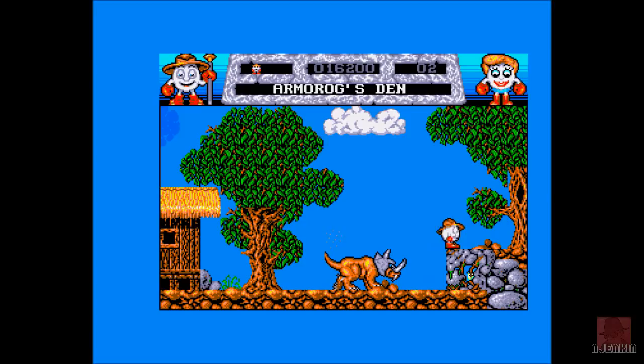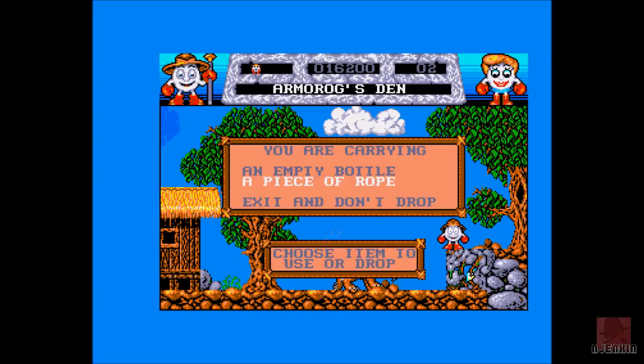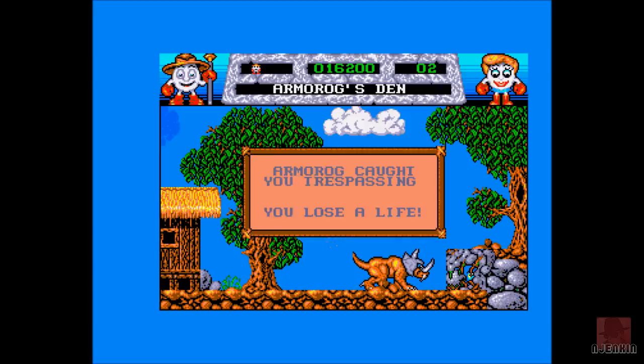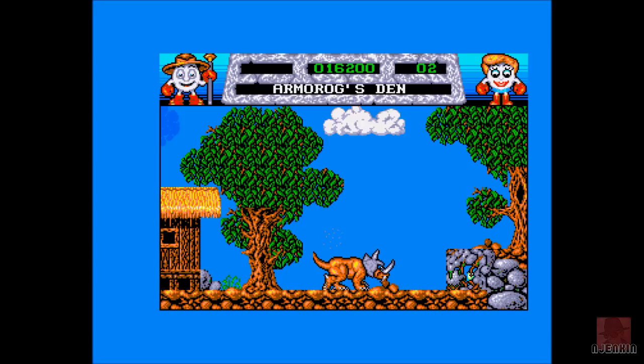Maybe I have to entice that thing really close and then jump over him that way. Is that the way forward? Yeah. I don't think I can jump over him from here. It might be worth a go though. Oh god. Right, I think I've only got one life left, folks. No. Oh, curse you, Armorog, and your den.